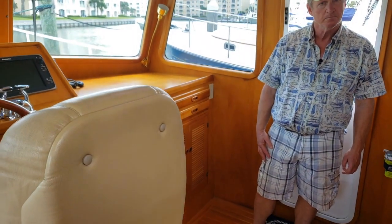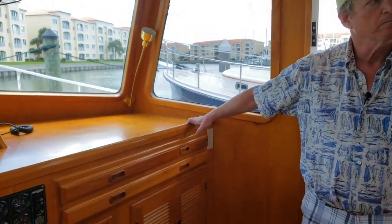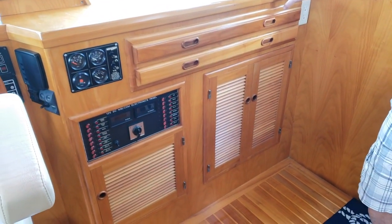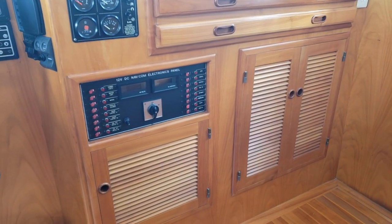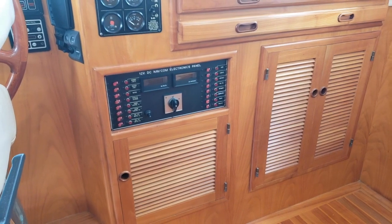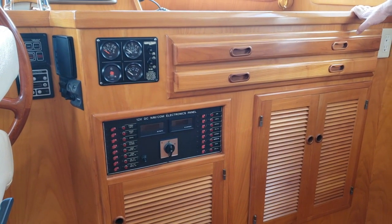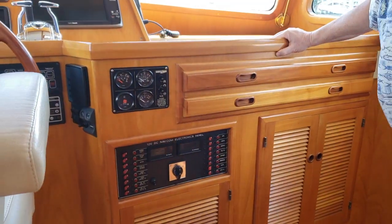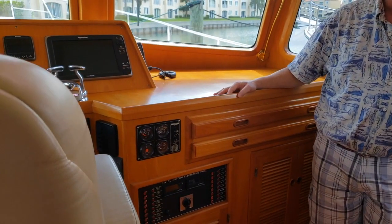You can see the Navcom electrical panel, Mr. Cameraman, and so basically that's the panel for running the boat primarily. The other one we looked at is primarily when you're at the dock. The house functions. This is the operating functions. Right above that is the genset panel, and I can't remember the hours. Are we at 1,500 or so, David? Does that sound about right? It is about 1,500 hours on the 12 kilowatt Northern Lights. That's right. Which is in great shape.